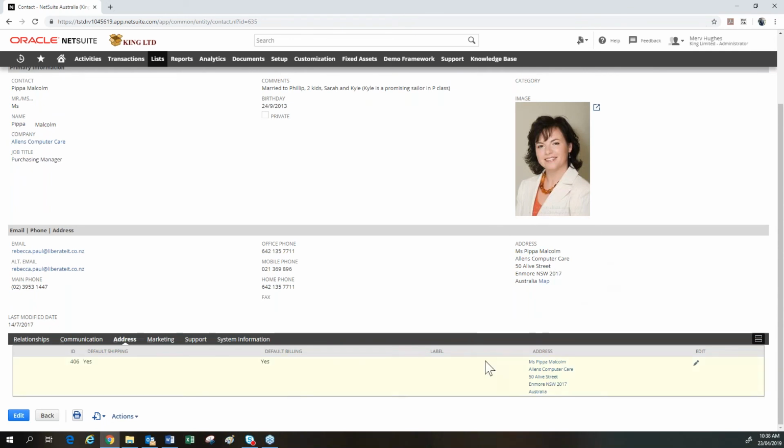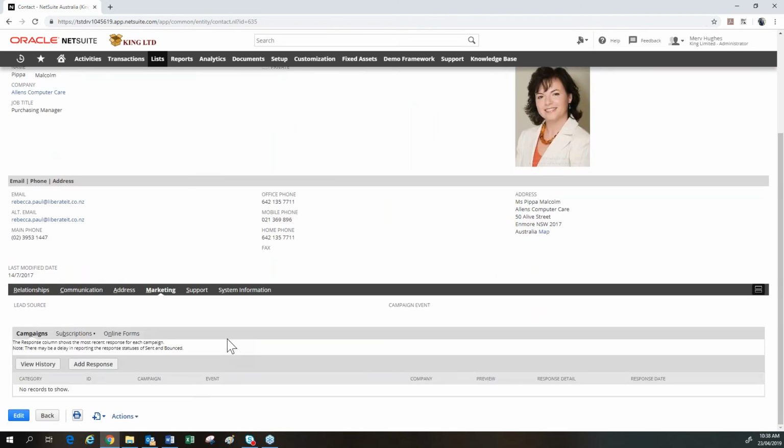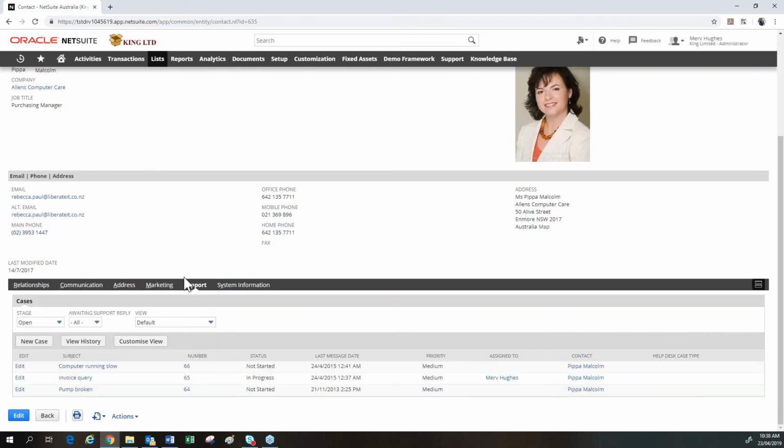So this is all the addresses. So if this customer contact has more than one address that they work from, you can add it on the address field here. Any marketing related subscriptions or campaigns sent out will be logged against this contact. And then yet again, any support cases related to this contact will also be on this.